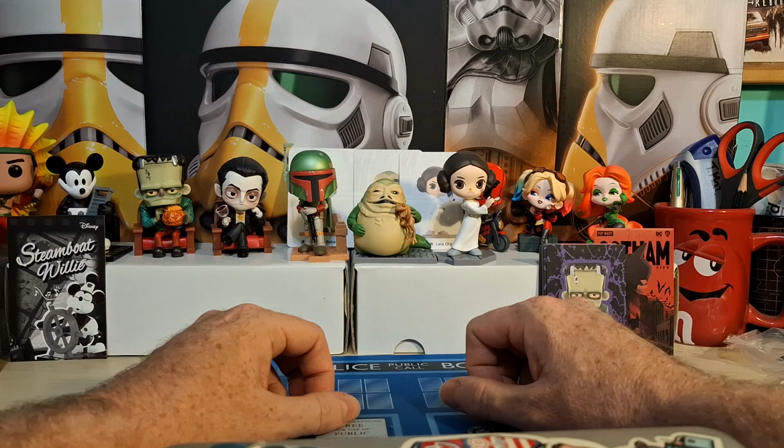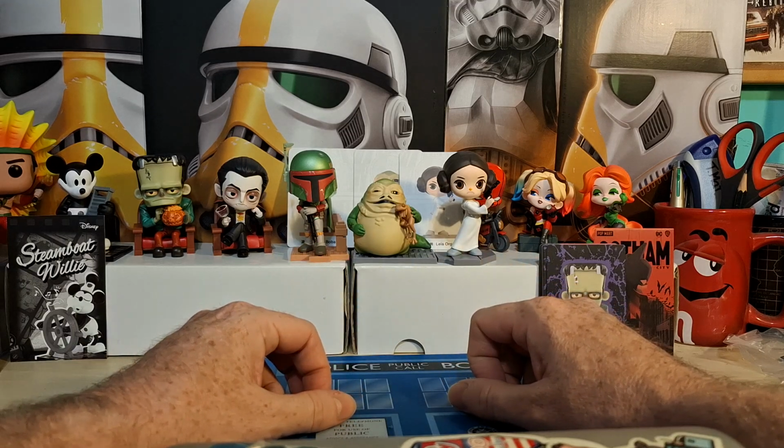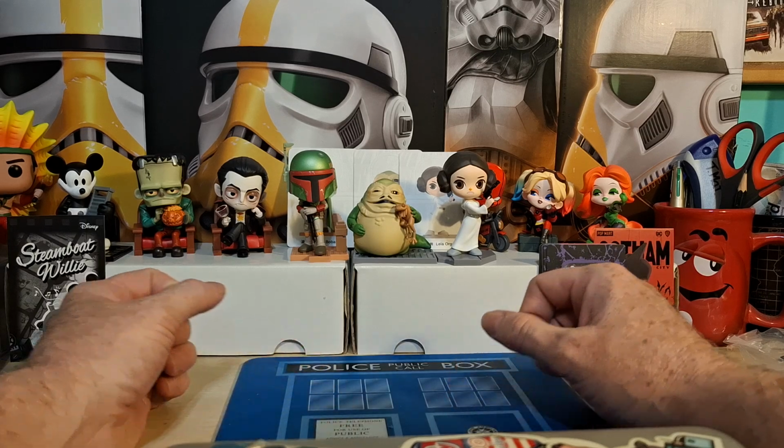I gotta start remodeling all my Star Wars toys to fit these 3 into my little case that's outside by my TV with some other really cool stuff.